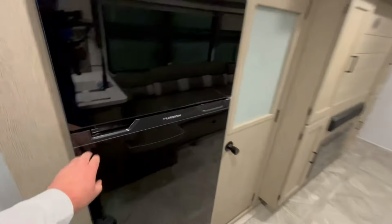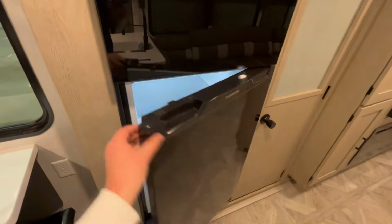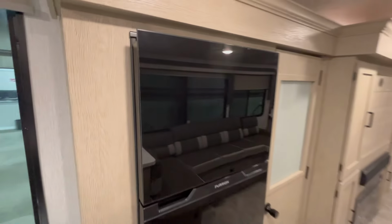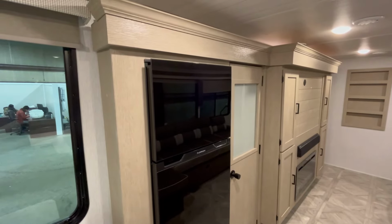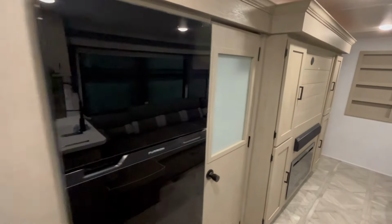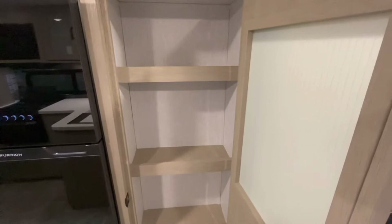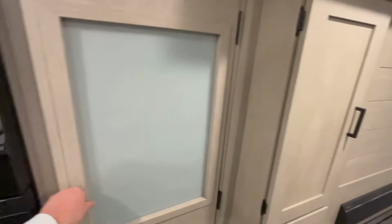Now over here, you do have your 10.7 cubic foot 12 volt DC compressor driven refrigerator with the freezer up top. Now the cool thing is this can work off of the 190 watt solar panel up on the roof. It'll also work off your truck or shore power. So that is a really nice feature to have, especially for boondocking. Right here, this is going to be your pantry area. So good storage space there.